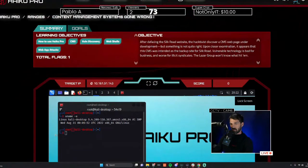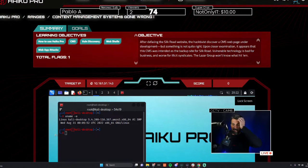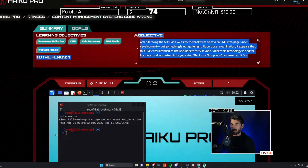So we go up into the story here, and there's a little bit of a fictional story. We defaced a Silk Road website, not to be confused with the Ross Ulbricht Silk Road, even though that's exactly what it is. The hacktivist discovered a CMS webpage under development, which is not uncommon. Something's not right. It appears the CMS was intended as a backup for the Silk Road vulnerable tech. So this is just a little fun story to make it a little more interesting.